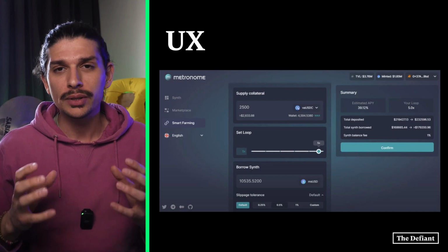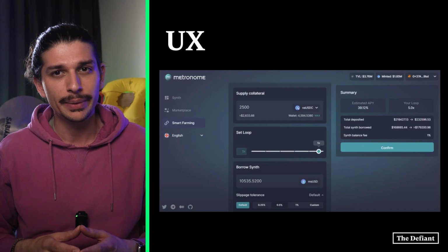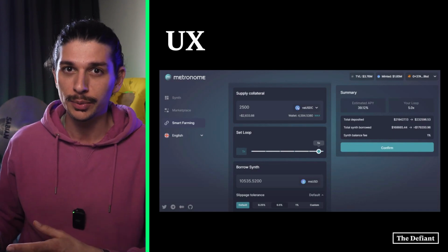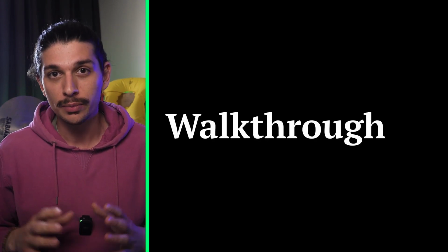So by using looped smart farming positions, you can optimize your yield, but be sure to keep an eye on your estimated APY potential and monitor your loop health in real time while your earnings potential gets supercharged. All right, now let's dive into a live demo of Metronome's smart farming.